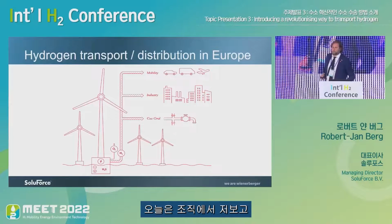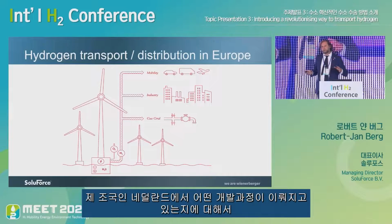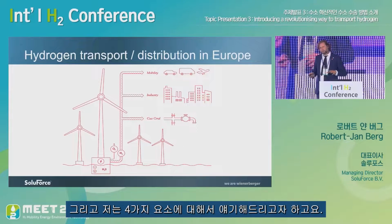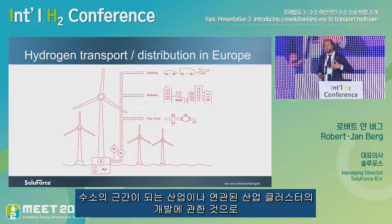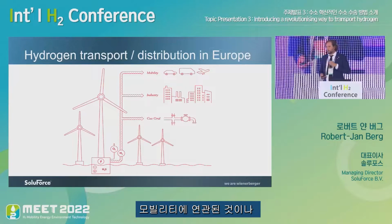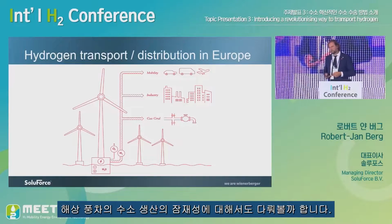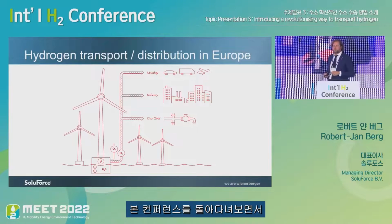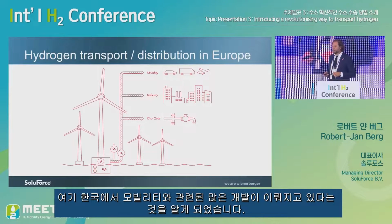But for today, the organization asked me to give a brief bird-eye introduction of all the developments that are taking place in my home country, the Netherlands. And I would like to give you a brief introduction on 4 elements that are taking place related to hydrogen backbones, related to industry clusters development, related to mobility, and also to the potential of hydrogen production with offshore wind farms.